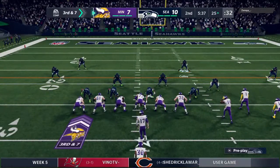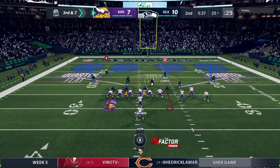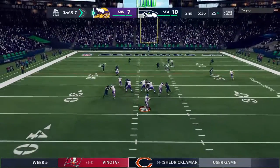They had the big play to start the drive. From the gun, here's Tannehill.